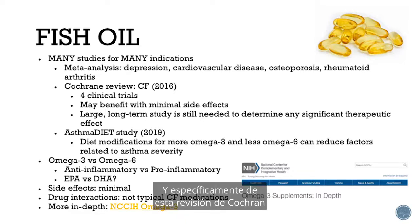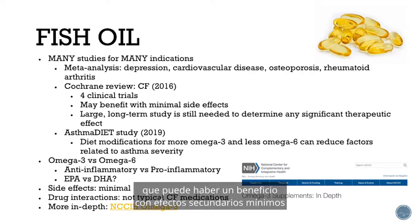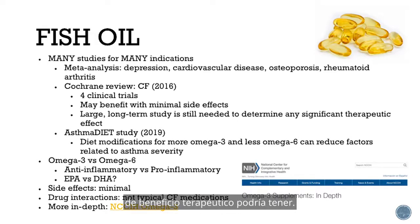Specifically from this Cochrane review in cystic fibrosis, they looked at 4 different clinical trials, and they were able to say that there may be benefit with minimal side effects on using fish oil supplementation in CF. However, they did note that a large long-term study is still needed to determine what type of therapeutic benefit it could have.